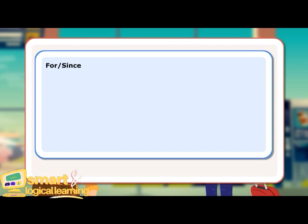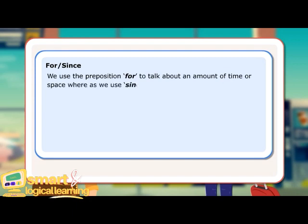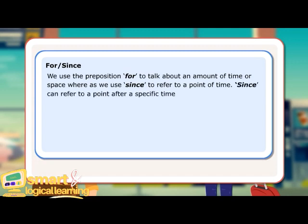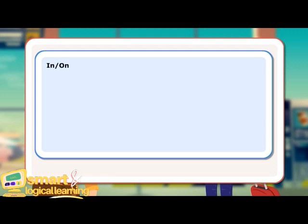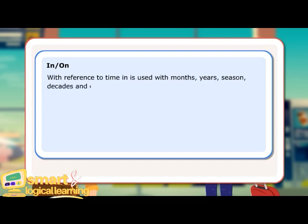For or since. We use the preposition for to talk about an amount of time or space, whereas we use since to refer to a point of time. Since can refer to a point after a specific time or event in the past. By. By is used to show not later than, at, or before. Throughout. Throughout is used in the sense of during the whole period of time. In or on. With reference to time, in is used with months, years, seasons, decades, and centuries, whereas on is used with days, dates, and special occasions.